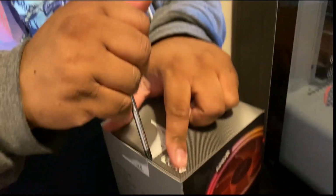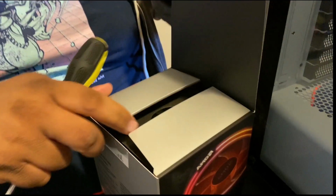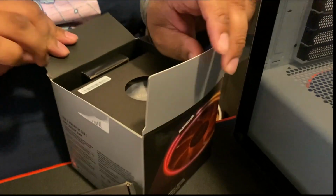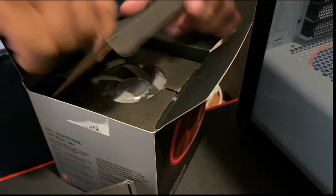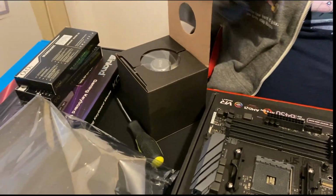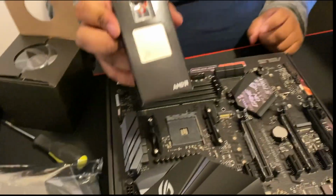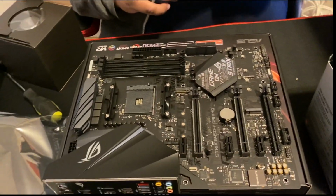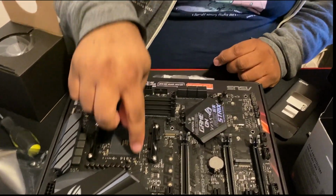Usually this will take me this one. There you go. And this is the fan for the processor. Ooh, it's pretty heavy. This is heavier than the other one. And this is the processor itself. See, that's the processor, that little thing. All right, so I'm gonna open it up. It's a lot heavier than you would think.